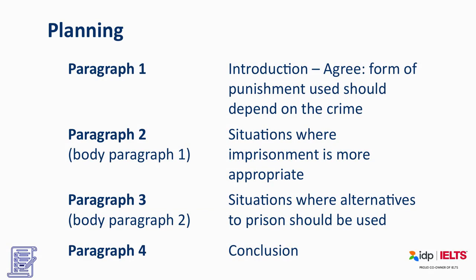A few things to note about this plan. Firstly, see how we're going to state our viewpoint in the introduction. We'll look at the importance of this a bit later on. Because we agree with the question, we then need to include reasons why imprisonment might be necessary, which we'll put in paragraph 2, followed by situations where alternatives like community service or a fine could be more suitable. Again, our conclusion will consist of a single sentence and it will restate the opinion given in the introduction, but using different words, that is, paraphrasing.